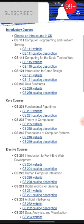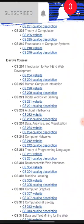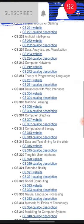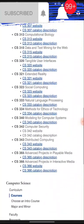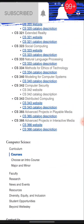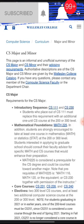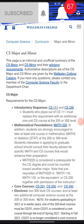Now I have a broad breakdown of information right here. Introduction to front-end web development, data analytics and visualization, extended reality. These are information regarding this particular course. And when I click on the computer science major and minor, I can then find more information about each of them and the requirements.